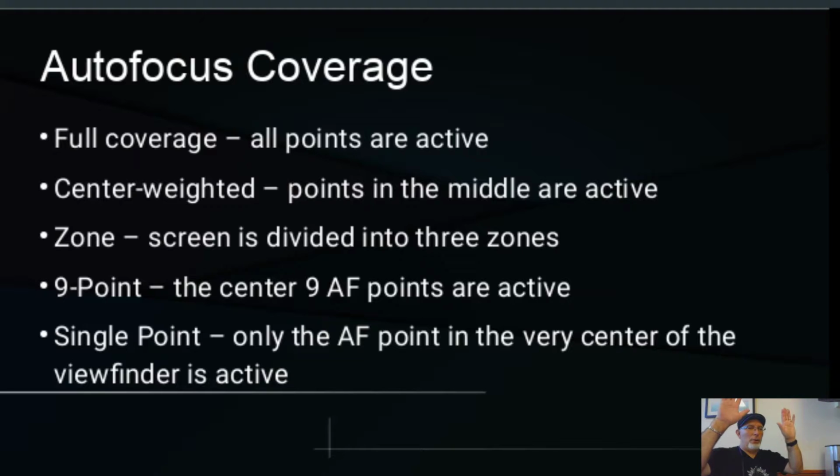Zone is where the focus is divided into 3 areas, and if you're tracking, it'll try to keep the person. If the person moves into one of the zones, it'll keep track of the person in that zone. If they move from zone to zone, it'll jump and follow them, but it tries to isolate them. This is good for people in crowd shots when you want to keep track of them. There is 9 point, where it will get a 3x3 matrix of autofocus points right in the middle. Sorry about that. Live show, no editing. And then down to single point.